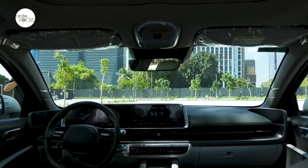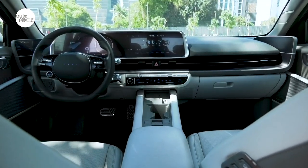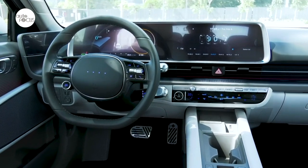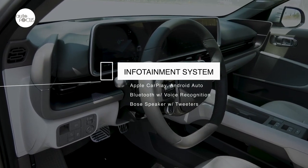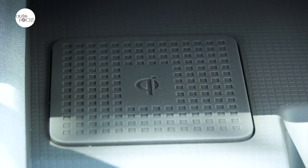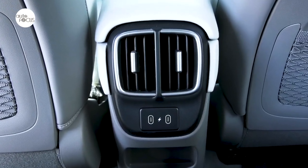The 12.3-inch digital instrument cluster and the 12.3-inch infotainment system are integrated into a single screen, offering a wider view and very convenient access to essential information. The infotainment system features Apple CarPlay and Android Auto, Bluetooth with voice recognition, a Bose speaker system with tweeters. There's a wireless charger as well as USB ports for mobile phones and other devices.